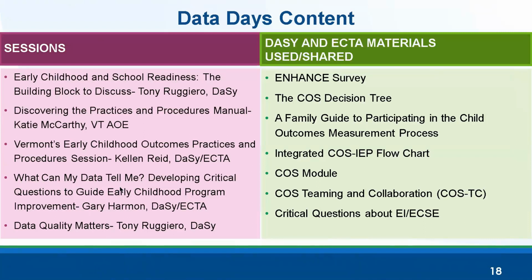The dialogue and feedback that we received during these December data days were helpful in us determining what our professional learning and support would look like moving into 2018 and beyond. And a key national resource, on the next slide, the COS online modules are a big piece of our PD moving forward, which I'll talk about in a minute. Next slide.